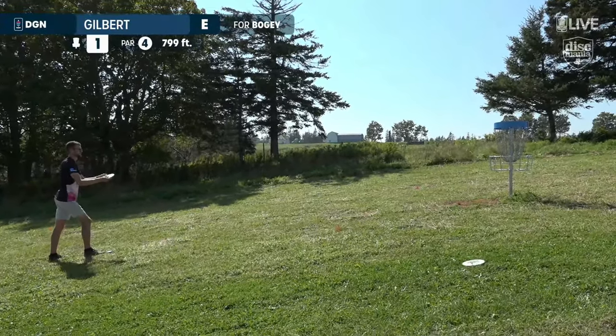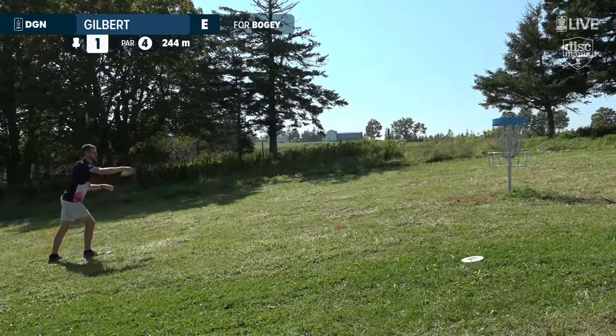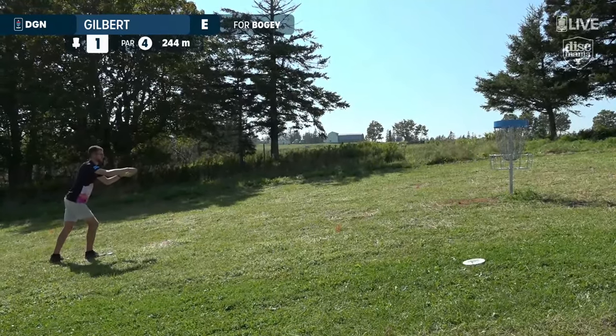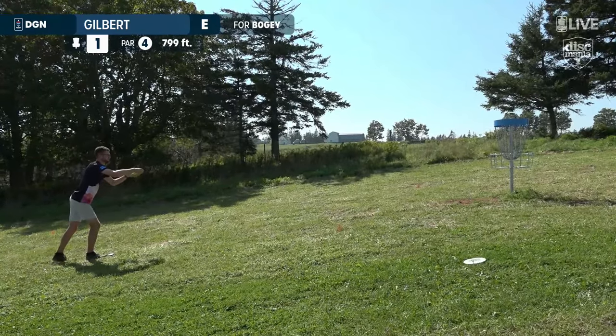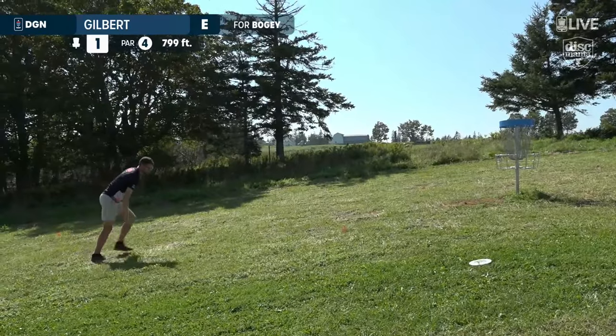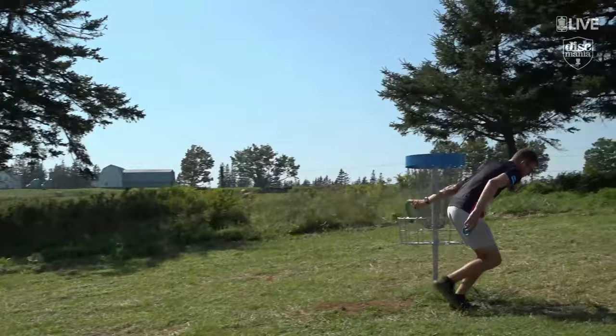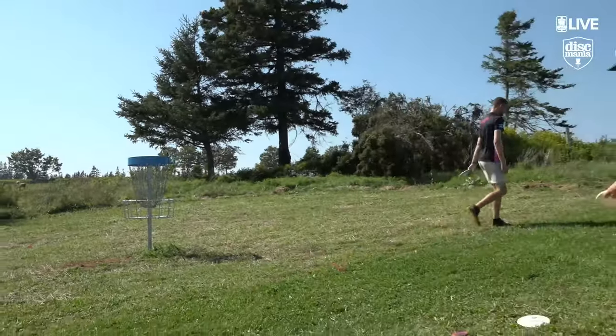Just a timid miss for Gilbert on that weak side. Now a bogey. Got it. Hopefully shaking off a little bit of the nerves.